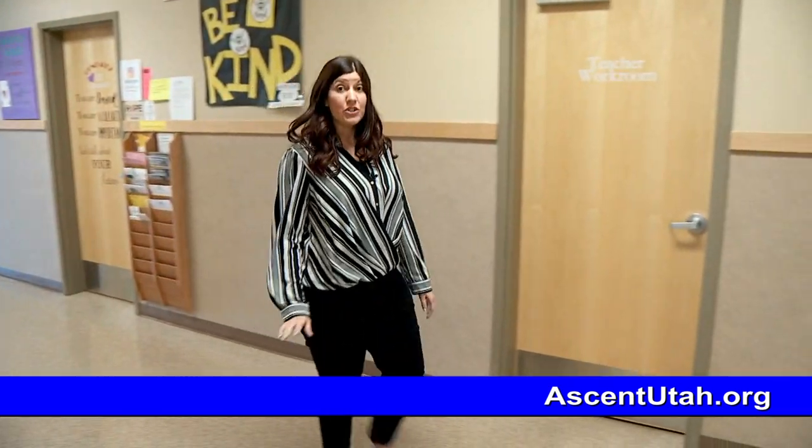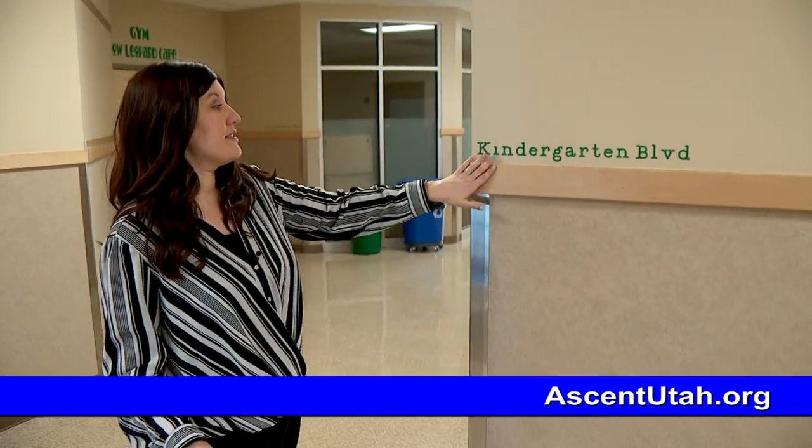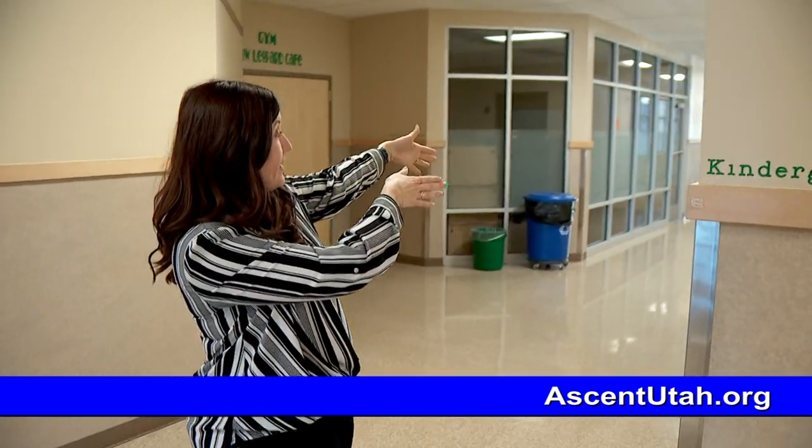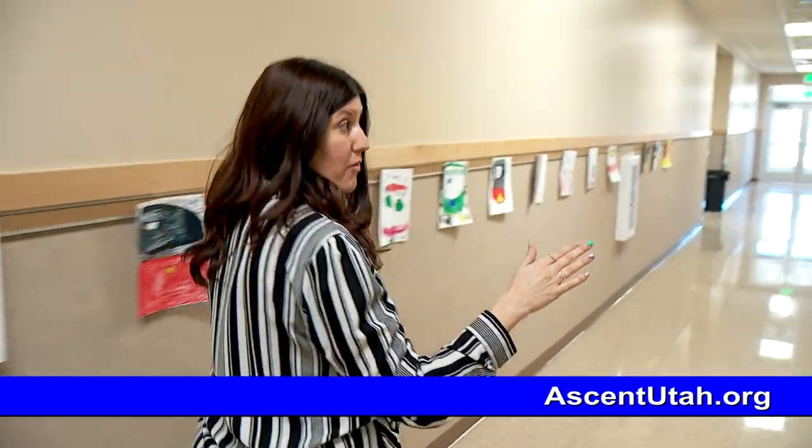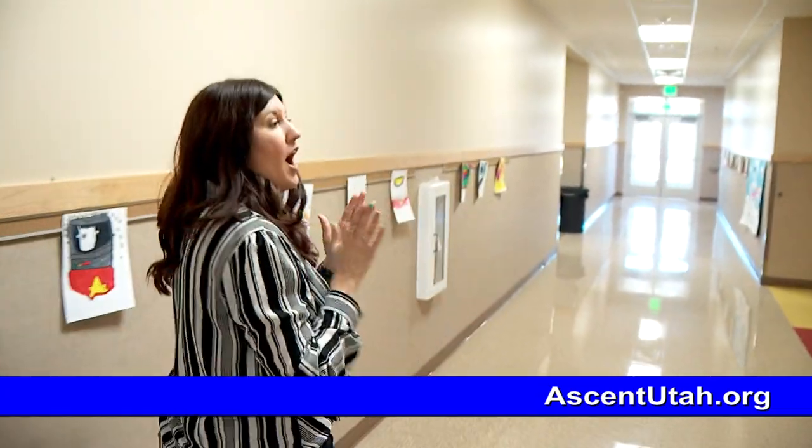All right, our school is pretty easy to navigate. Every hallway down here, it is labeled. It starts with kindergarten, first grade, second grade, third grade. Then we go upstairs. But while we're down here, let's look at some of our elementary classrooms. This is the kindergarten hallway. Here at Ascent Academy West Jordan, we have 3 half-day kindergarten classes. We have 2 morning classes and 1 afternoon class.